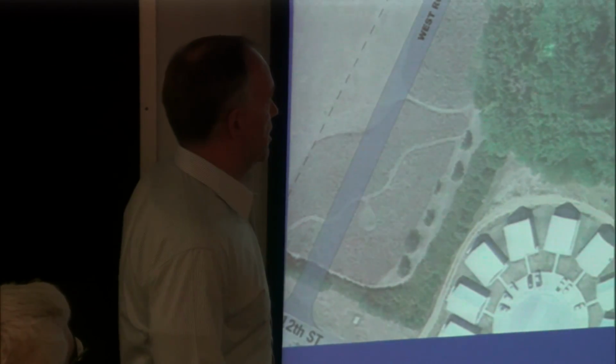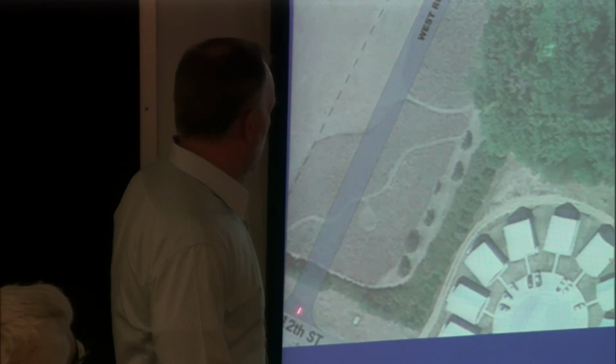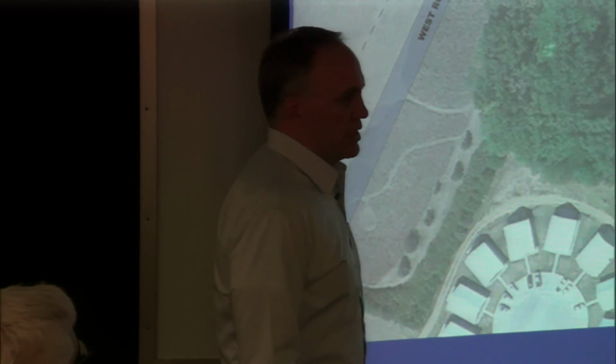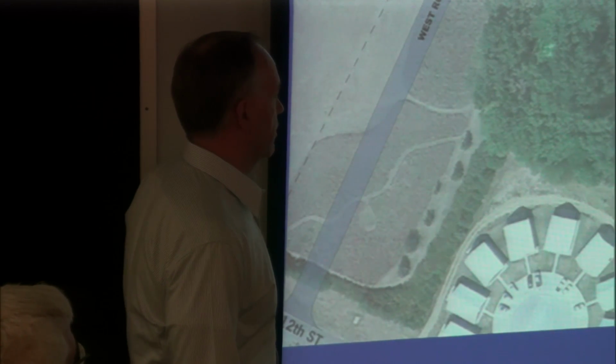And lastly, as we talked a little bit about the drop-off and pickup point here on Victory Road, it would entail building a new road that connects out here to 12th Street. That would take a lot of pressure off of pickup times at O'Laughlin in particular.